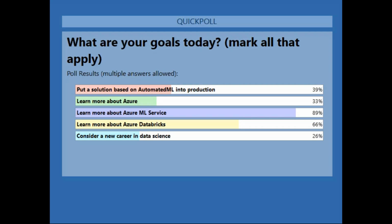I am not on the product team at Microsoft. I work in a different area. I'm a user and I'm customer facing. So that is the poll for today. And so we'll hide that as we go into our main deck.